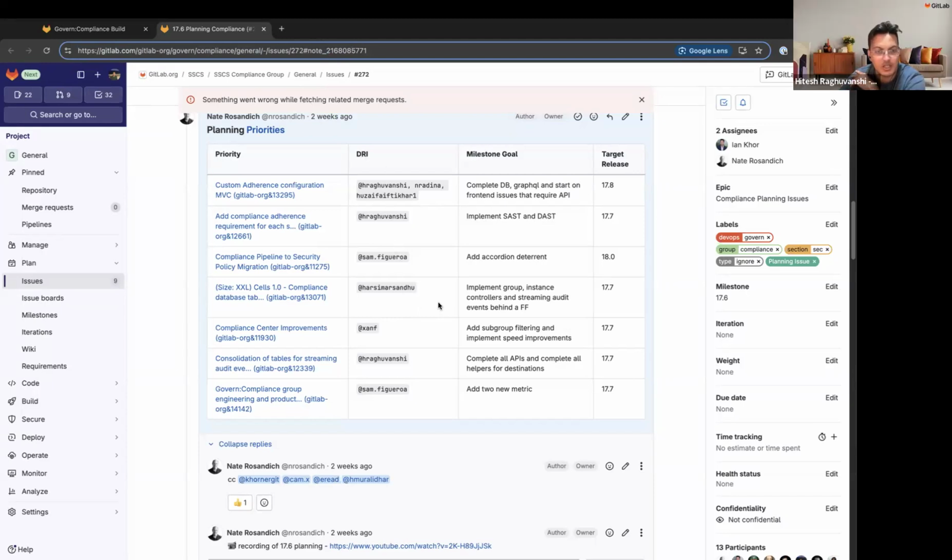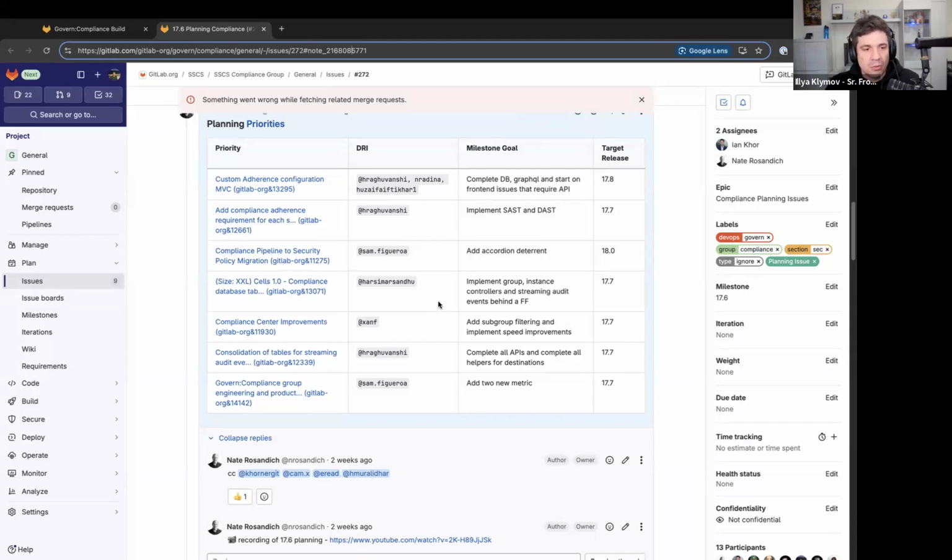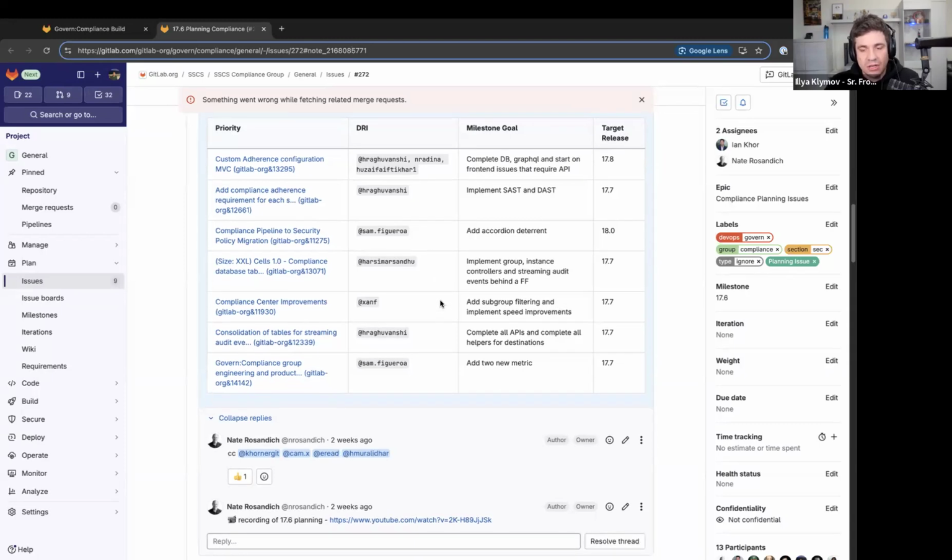Next one is on Ilya, Compliance Center improvements. Yeah, for Compliance Center improvement, we are working on finalizing subgroup filtering, dealing with subgroup of subgroup filtering, etc. And it is on track and should be available within current milestone.